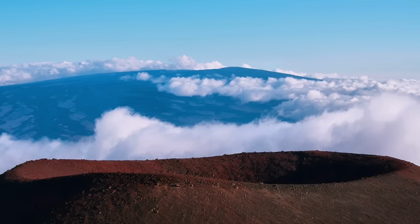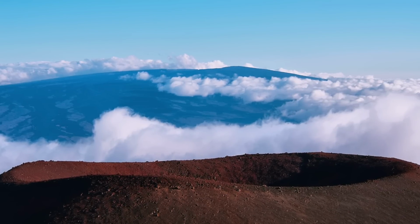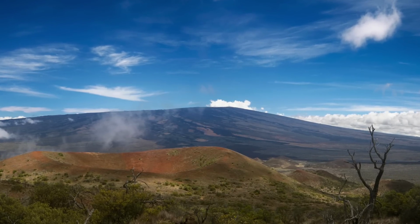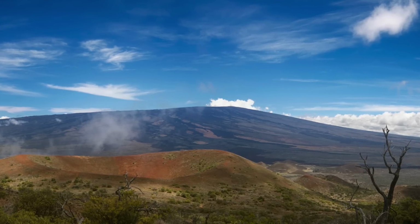The people who live on the islands are used to living beneath the shadow of beautiful volcanic peaks, even active ones. In fact, the Big Island is made up of 5 conjoined volcanoes that include the most active volcano in the world and the largest volcano in the world.